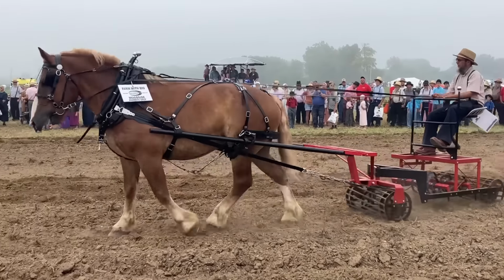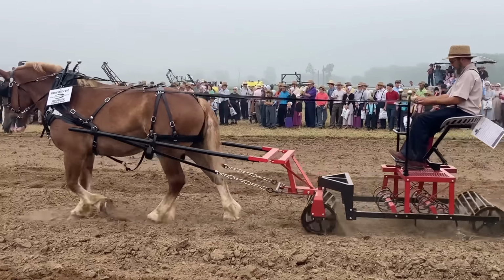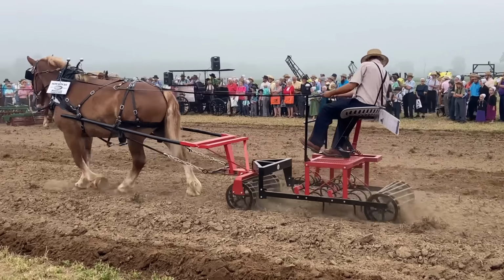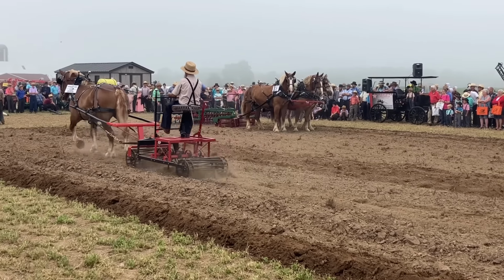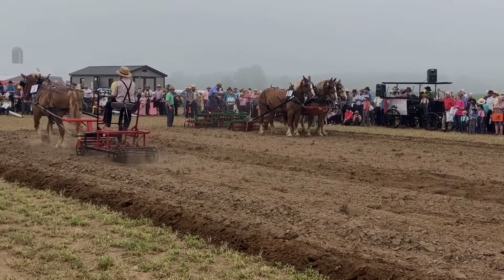This time we have Daniel and Treva Beachy team coming in here. He's also using the Woodside Harness Shop mule harness again, the same as Daniel Schrock, made by Woodside Harness.